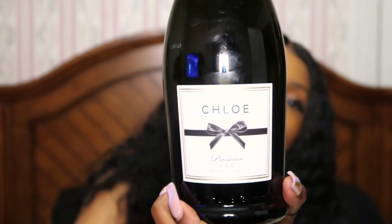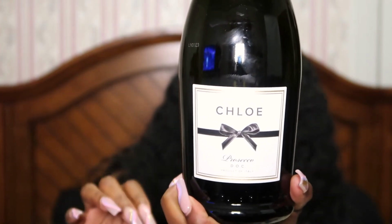And last but not least, I saved this one for last because I don't want anybody saying that I'm biased for this one, okay? I'm gonna share with you a drink that I have particularly been enjoying. It is the Chloe Prosecco. Now, I don't love this because it's by Chloe. Honestly, Chloe, there's no bias here. But truly, I love this Prosecco.